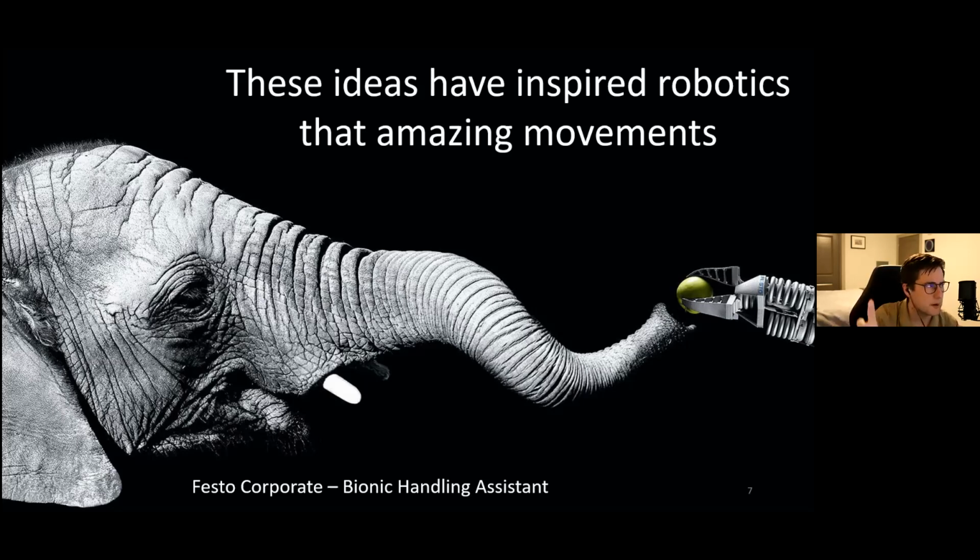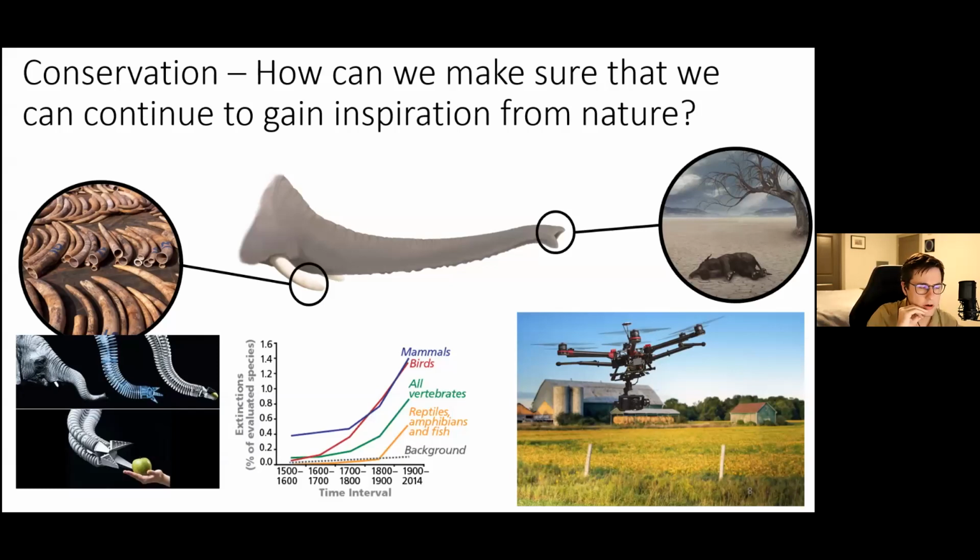But there's a part of this that bothers me, and the part of bioinspiration that's always bothered me is, it's great that we can get inspiration from these superpowers and these amazing things like the elephant trunk in nature, but we also need to make sure that we can continue to gain inspiration and preserve the species that are on this planet. So this is something I'm sure most people here are aware of, but we're experiencing something referred to as a great acceleration right now, which is where essentially we're in a mass extinction that is caused by humans. So how can we use things like technology and partnering with conservation organizations to help preserve these species so future generations can continue to see them in the wild?